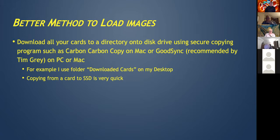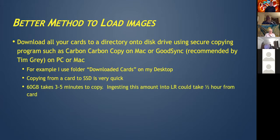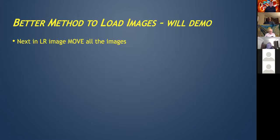Again, the copying from a card to the solid state drive is very quick. 60 gigs takes me 3 to 5 minutes to copy. Ingesting this amount into Lightroom can take half an hour if I do it from the card. So it's much, much faster. I could copy everything to my hard drive and then ingest it later on while I go have dinner, clean my equipment, take a nap, whatever. With multiple cards, you'd have to wait and wait and wait for this to happen. This way, the waiting is parallel to something else I want to do, like a nap on a big trip.